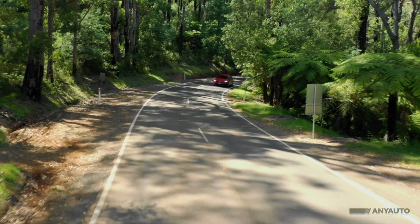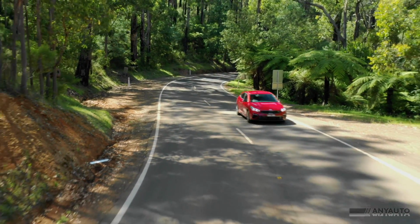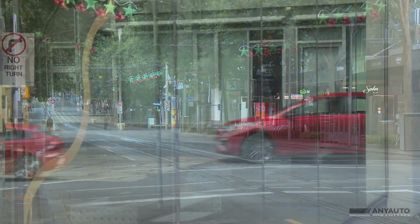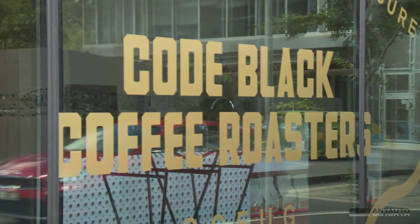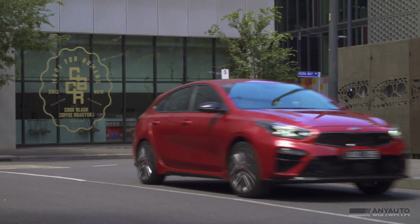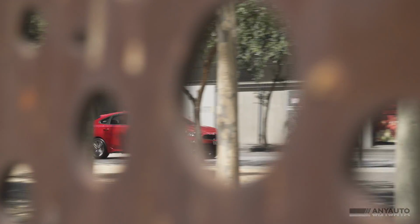Kia's local tuning team, led by Graeme, made Cerato GT as good as it can possibly be for Australian buyer tastes. The new GT is 16% stiffer than the old model. Cerato GT's MacPherson struts at the front end and multi-link rear end make it a really great handler.